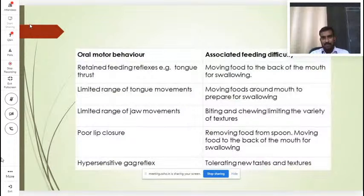Now, for example, there are certain primitive reflexes, especially in children with cerebral palsy, which, if they do not get integrated, will cause difficulty. Primitive reflexes initially are meant for the protection of the child because his system is not matured. But after, let's say, 8 weeks of growth, if these things don't get integrated, they start hampering the feeding process.